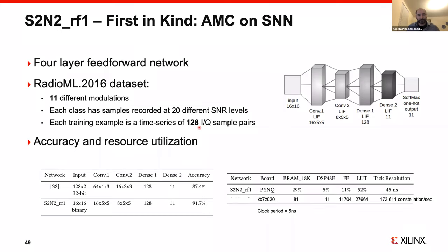Our 4-layer spiking neural network has similar layers to the non-spiking network used in the referenced work. Our network achieved a higher accuracy compared to the non-spiking network, and at a clock period equal to 5 nanoseconds, this network can classify 173,600 constellations per second.